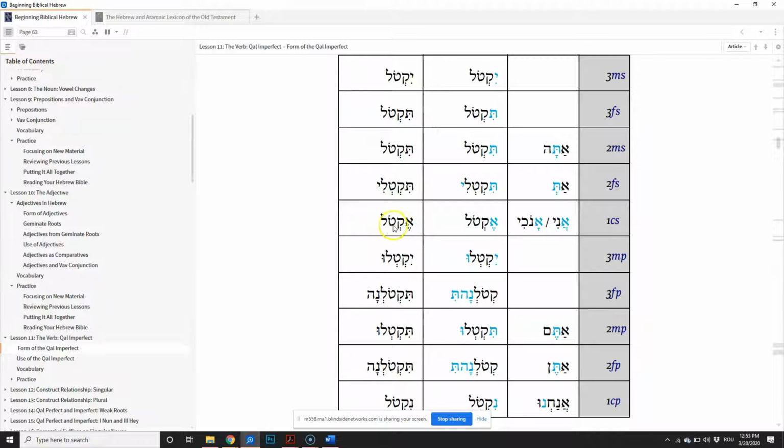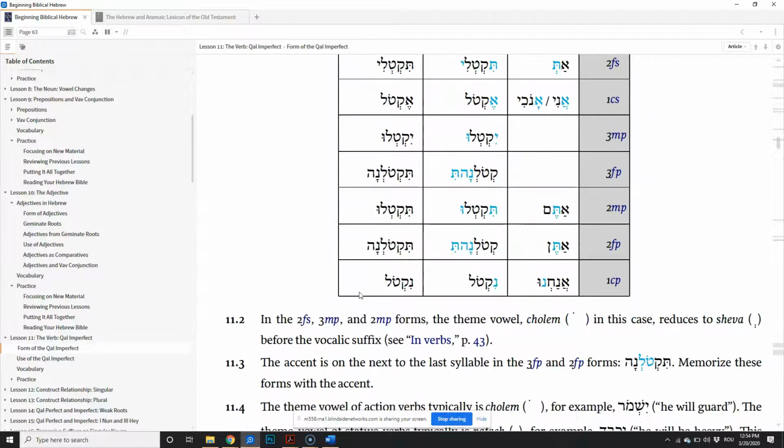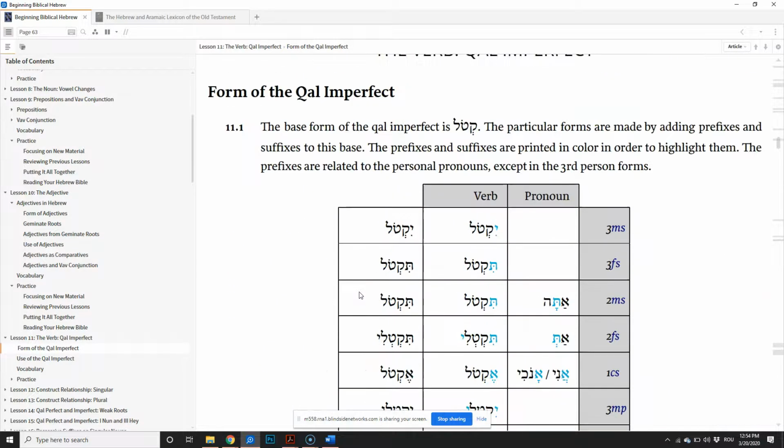So if I see an aleph in front of the root, that tells me it's imperfect, and it tells me it's 1CS. So especially pay attention to the letters. The vowels are going to be important to know because you're going to see the distinction between the Qal form and the other patterns that we'll learn. The distinction between those is primarily the vowels. So they are important, but right now you need to focus on these letters, and that should be helpful enough.